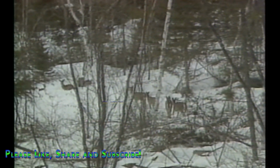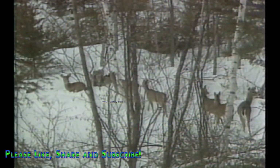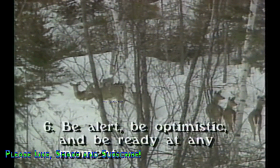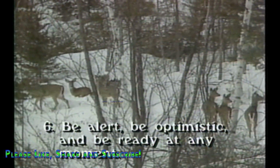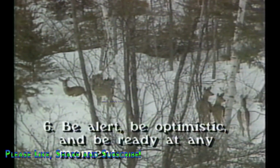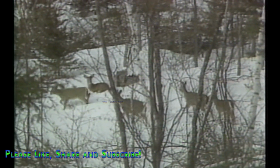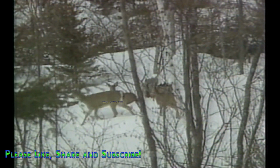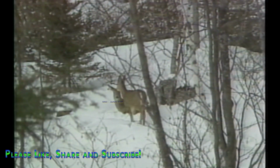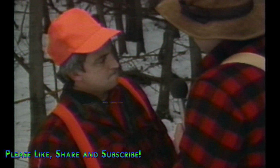Well, what's the biggest fault that hunters commit when they're still hunting? I think basically just not paying attention, not having themselves convinced that at any given second a deer might just appear in front of them. I think there is a certain psychology to it, that you hunt better when you think you're going to see deer, and you pay attention better, and if you're in cover like this, you're going to see them.